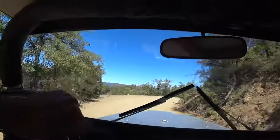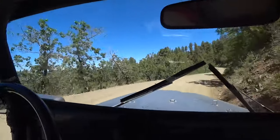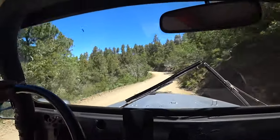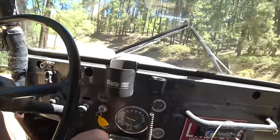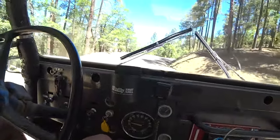It's almost like food for the soul, getting out here, cruising around. Especially on a beautiful day like today. Old rig like this, you want to keep your eye on the gauges from time to time. You don't know what's going to go on.